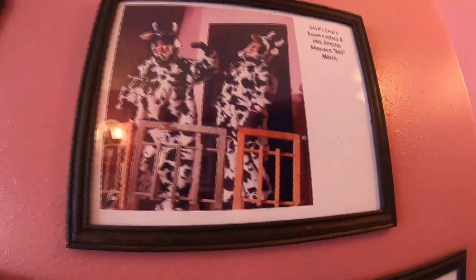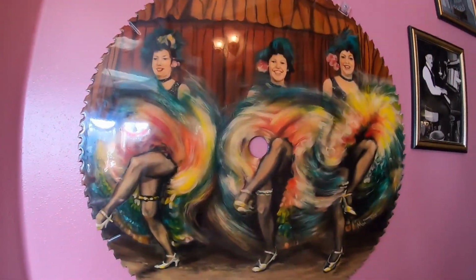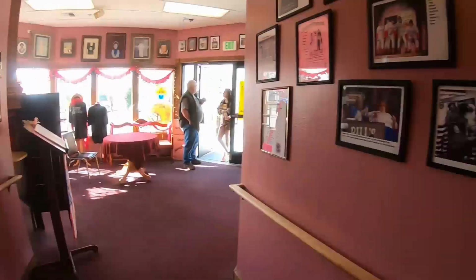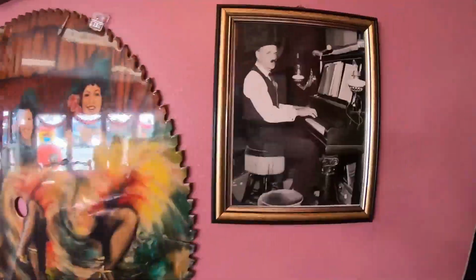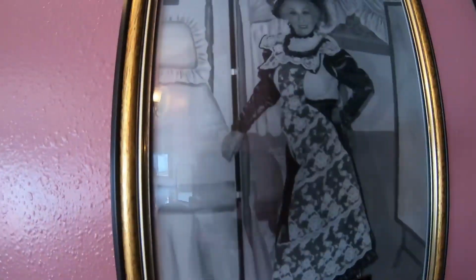The people working, having fun, making fun for other folks to come in and watch. Looks like he could be in an old western somewhere.